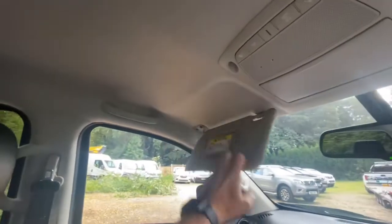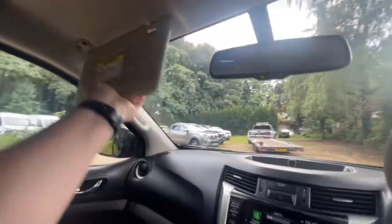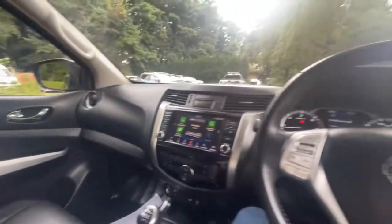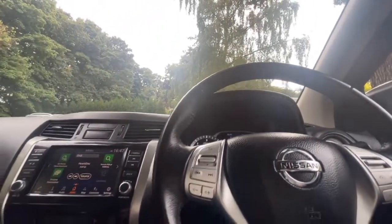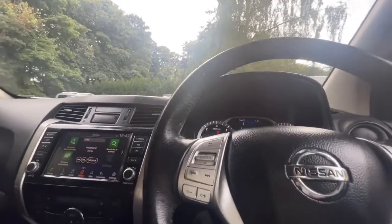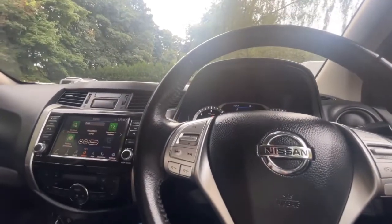Roof lining is clean. It's free from any damage or marks. It smells nice inside as well. Doesn't smell like it's ever been smoked in. Doesn't smell of anything, really. I can smell the seats. That's probably it. Seats in the back look nice and clean, but we'll have a look at that closer in a second. I can't think of anything else to show you, but obviously everything works as you would expect. If you think I've missed something, ask me.